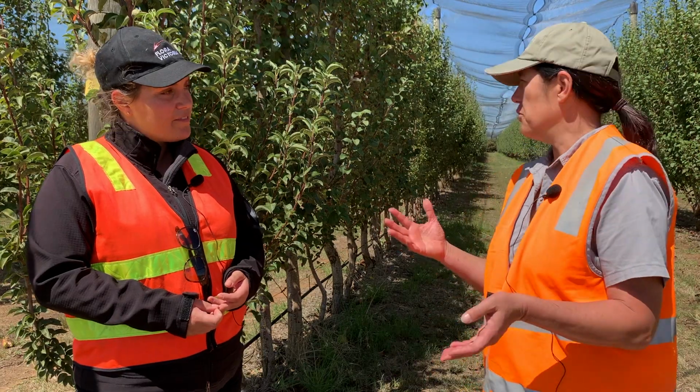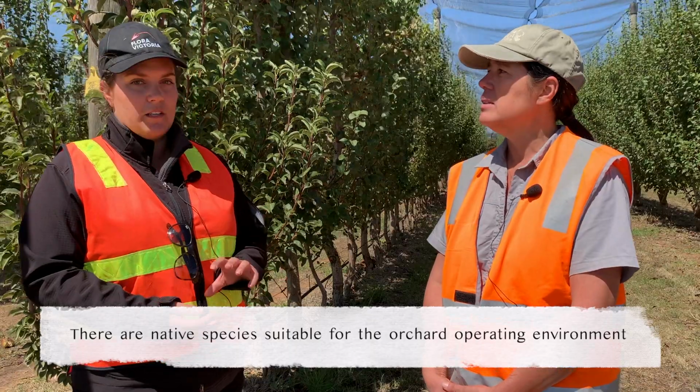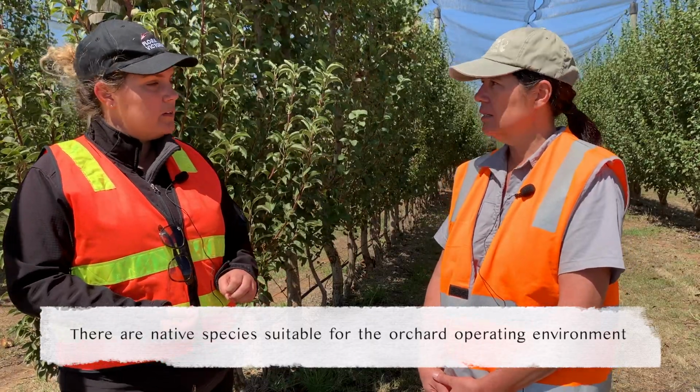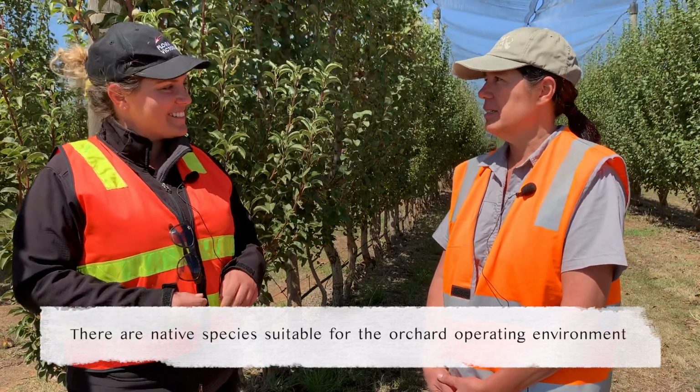So if you can imagine an orchard environment like this one, it's mown, it's cultivated, what kind of native species would work well in a highly disturbed environment? A lot of your native grasses will do really well. A lot of the small forbs and wildflowers would do well as well. They're lower anyway. You don't want big tall things in an orchard, so those low things will do really well, and because they're local to the area, they'll do well in these conditions too.